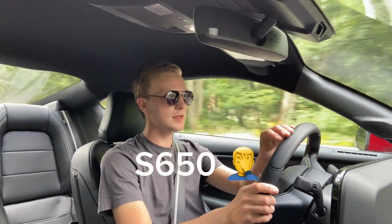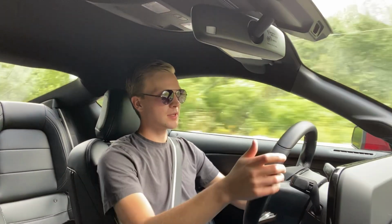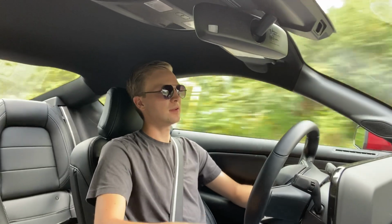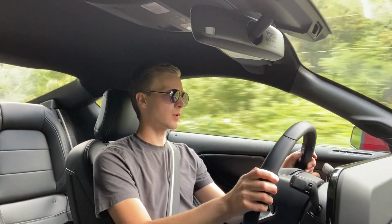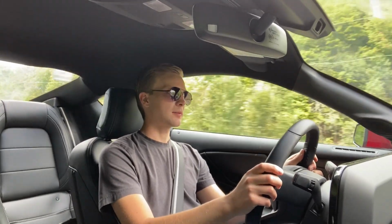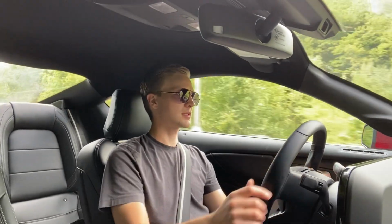Okay, so here we are driving the new S550 Mustang. I've got steering in comfort. Again, it's electrically assisted, so you're really not getting any more steering feel by having a heavier steering setting like Sport. And I have the exhaust in track, which I find for daily driving is perfectly acceptable.